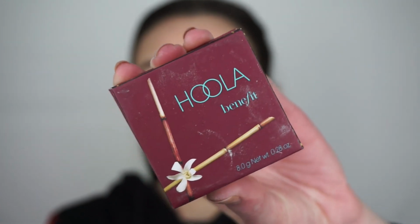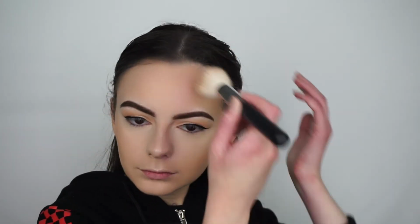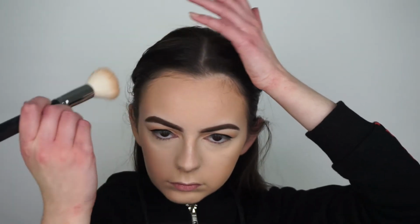But now I'm going to bronze up my face, and you guys know my favorite bronzer. It is the Hoola bronzer by Benefit, and I'm just going to be using my Morphe M177 brush to apply it just underneath my cheekbones, around my forehead, and underneath my jawline as well. And up to the next step, which is the highlight.